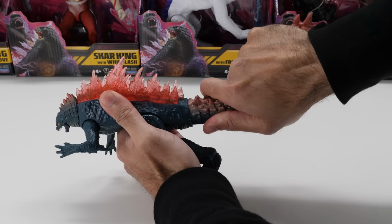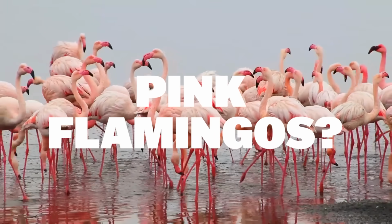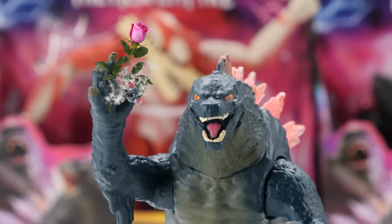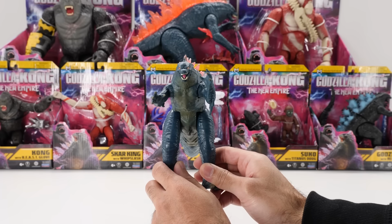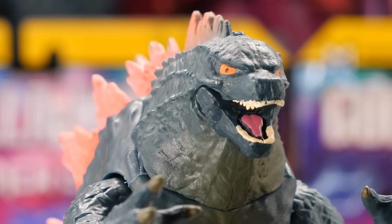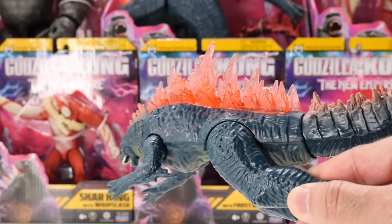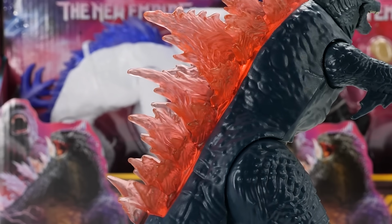Let's attach his tail. Hey, is that Godzilla? Why is he pink? Did he eat too many pink flamingos? Meet Godzilla Rose, Barbenzilla, whatever his name. Our king is here. Looks like Godzilla's evolved. His head's bigger and he's got big magenta eyes. Take a look at his dorsal plates, which are now more translucent and magenta in color.